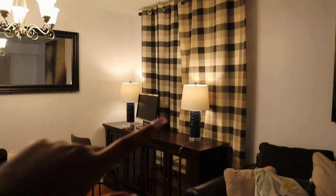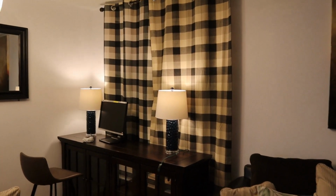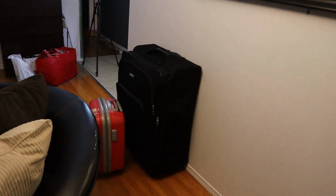This curtain would probably go, but well, we don't want to live in the house without curtains, so we're gonna manage this for now. So yeah, hi guys. This is just our living room. We have boxes everywhere. We're still packing and setting up, so yeah, this is what the house looks like.